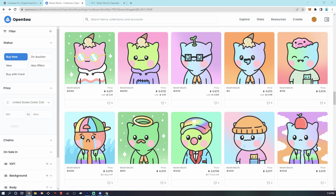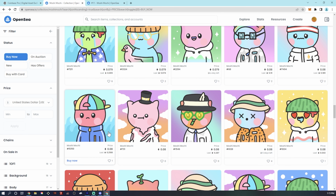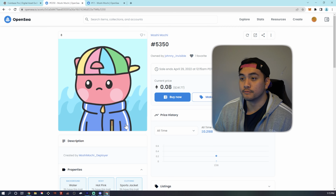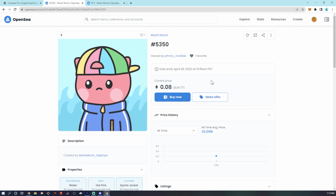Okay, looking through this, there's a lot that I want, but I think I finally found the one. This Mochi has the backwards hat. It has the waves in the background, which are super clean, and then it's got the sports jacket. So I feel like this is literally just me in Mochi version. So Mochi 5350, I think this one looks great. I'm going to go ahead and buy this one.